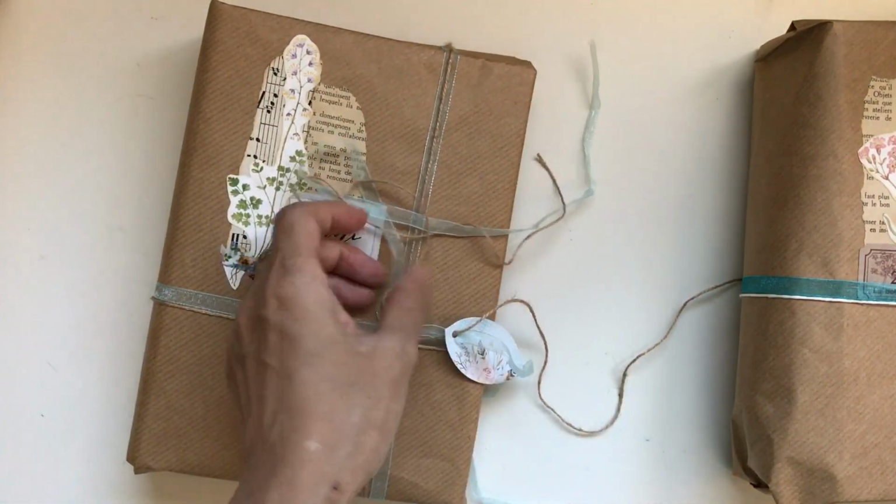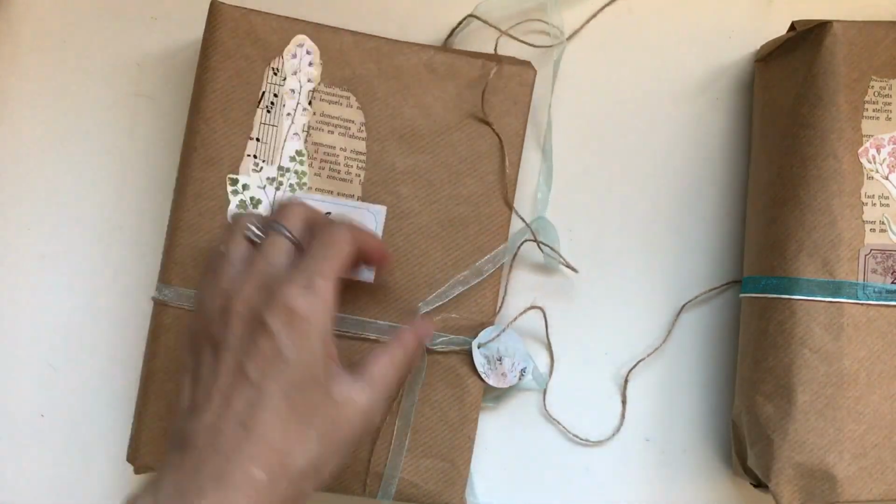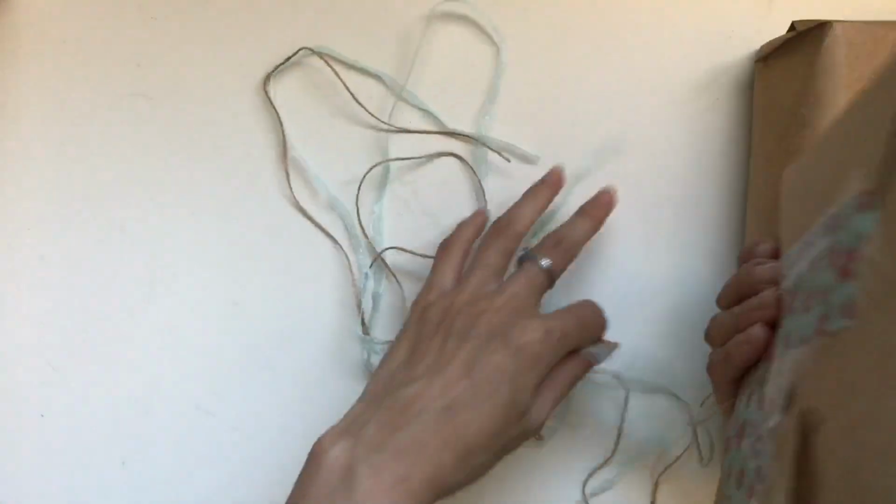You know what? I'm just going to cut this. I'm so excited. And I will reuse all of this to decorate a journal page. So here we go with this unboxing.